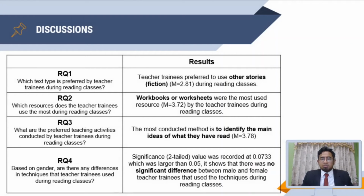For the first research question, based on the standard deviation 0.898, mean 2.81, and the highest percentage 45.2%, the researcher concluded that teacher trainees commonly use other stories fiction during reading classes. For the second research question, the researcher concluded that workbooks or worksheets were used the most by teacher trainees during reading classes throughout their practicum. For the third research question, the researcher concluded that identifying the main ideas of what they have read was conducted the most by teacher trainees during reading classes throughout their practicum.